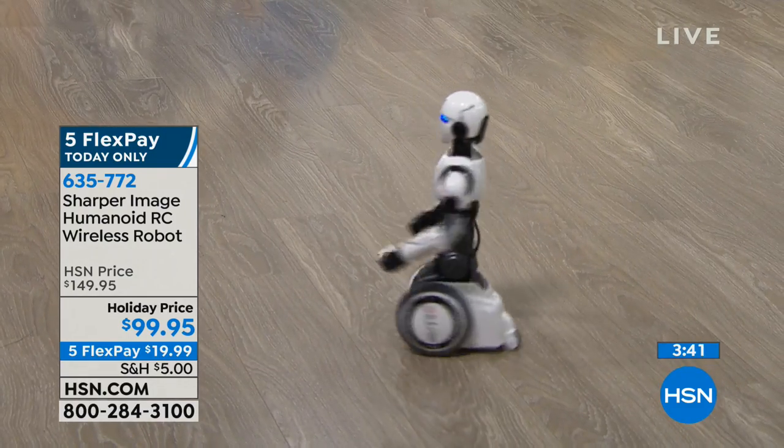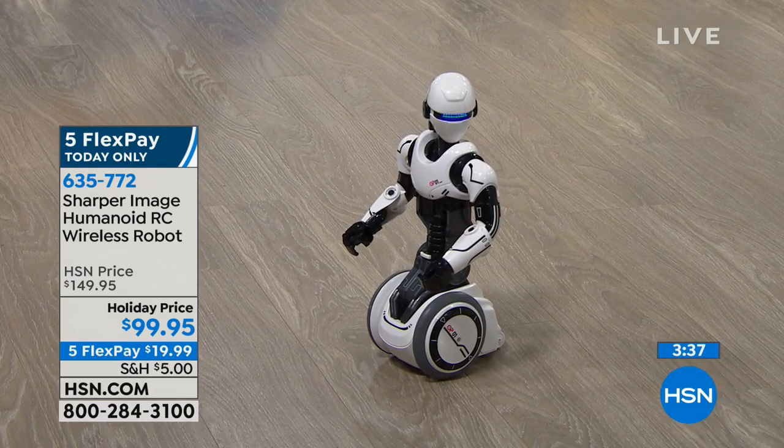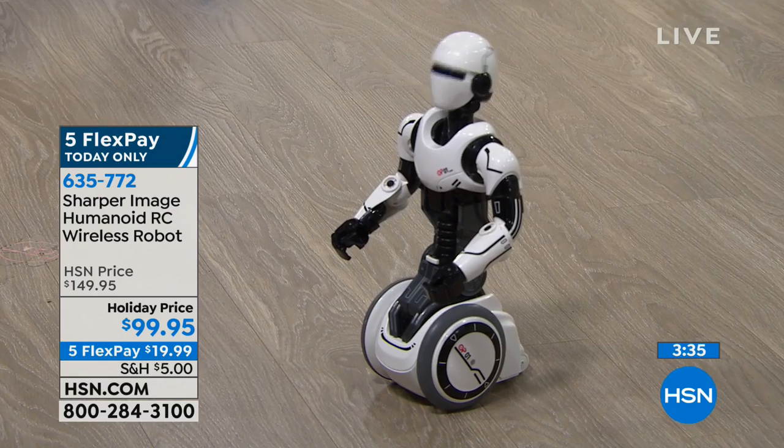And he also has that articulating body. You can see his head on there. I have complete control over every different movement. And there are the eyeballs, and he's responding to you, too.